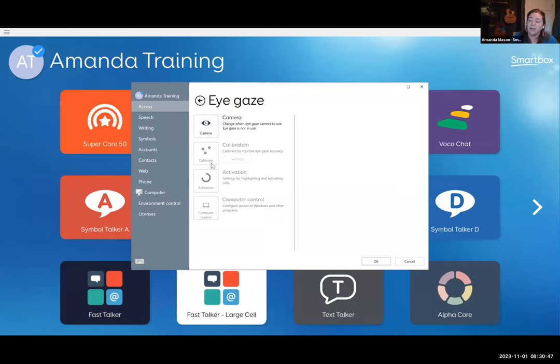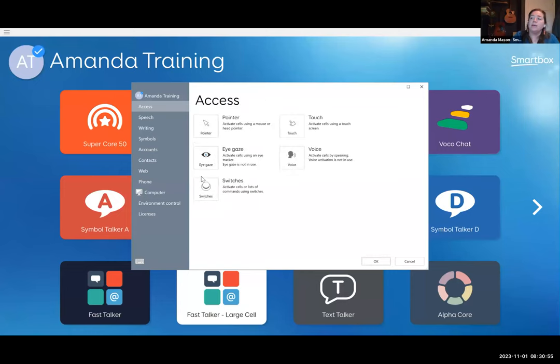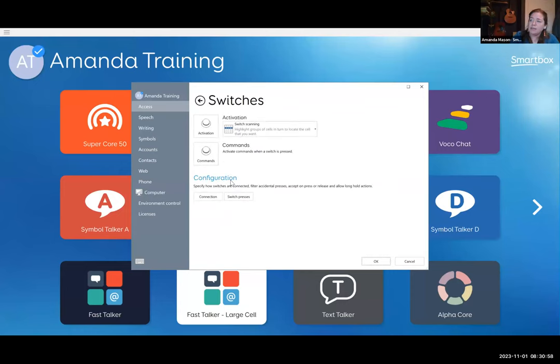You can calibrate in here, change some of those activation settings, how it's dwelling, how it holds, what kind of highlighting you want. Switch settings are also in here. You can configure whichever switches you want. So sometimes I'll use my keyboard for switch settings for different trainings and things that I do. So you can configure them down here.